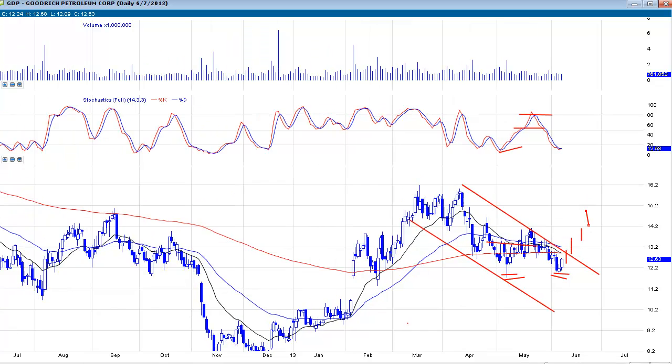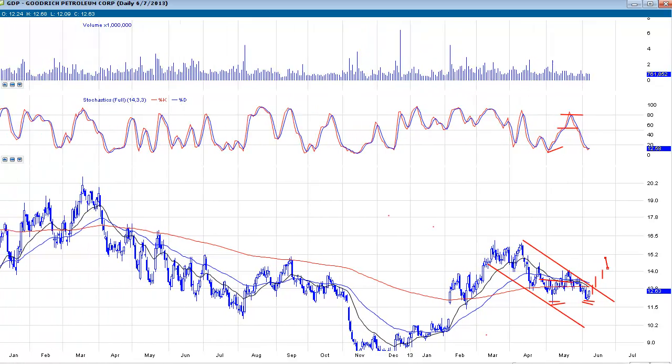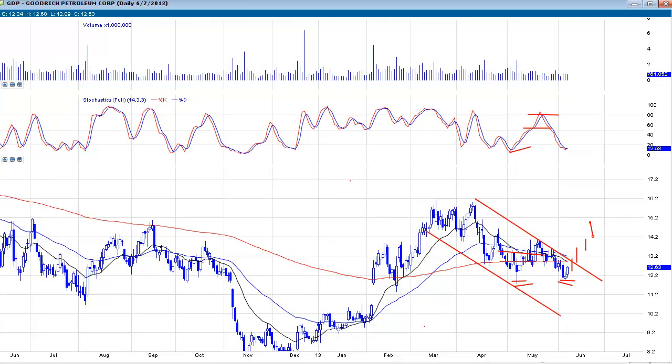So go back out there a little. It's just because of that divergence.